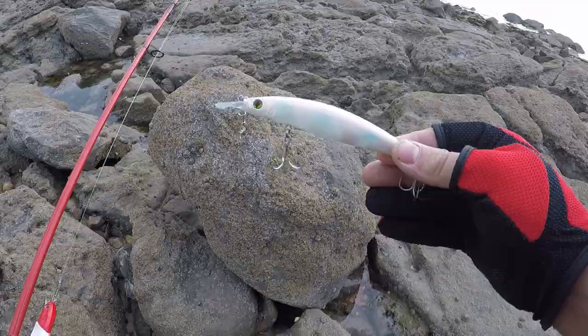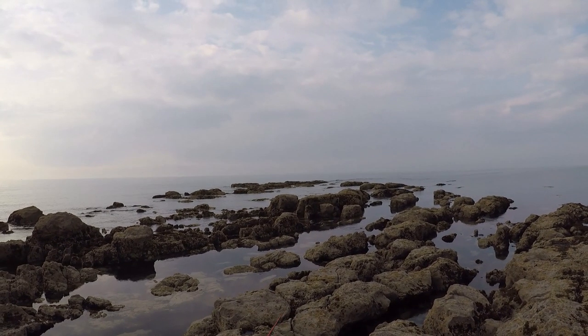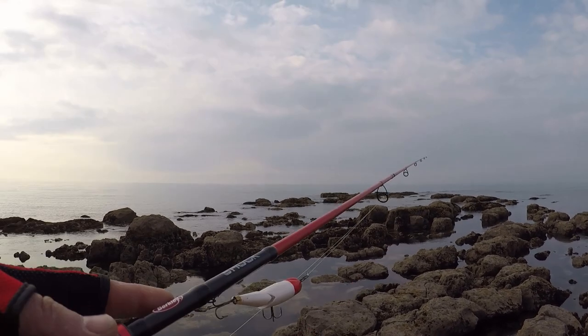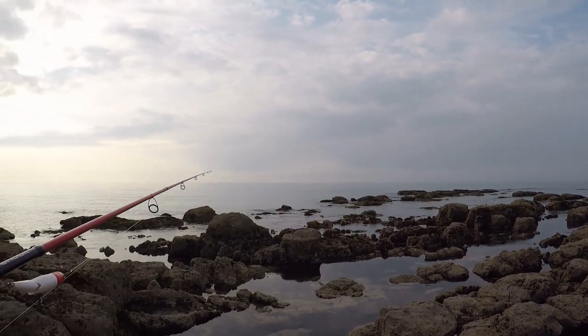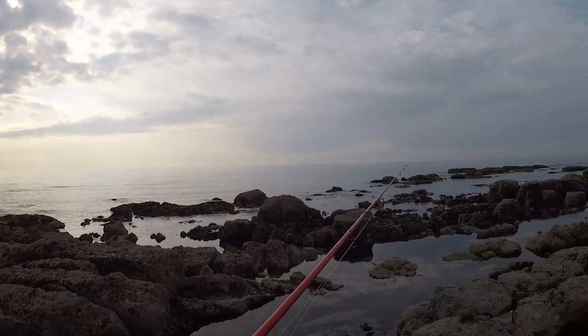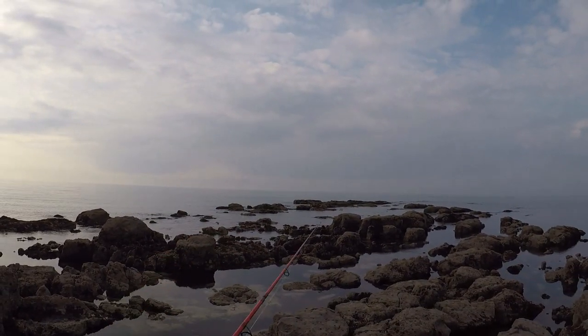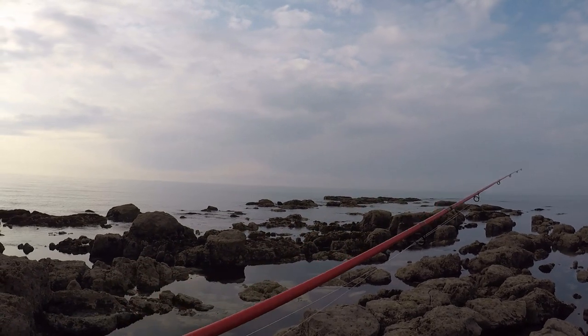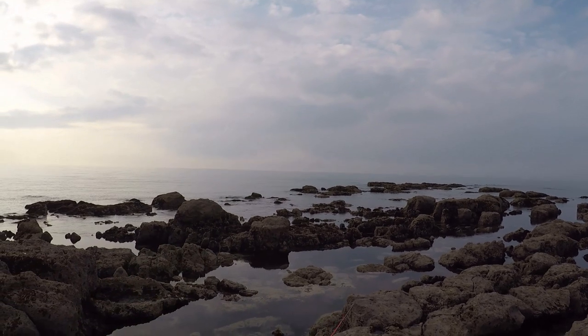Absolutely awesome. Right, guys, so this is my first spot I've found. It's an absolutely beautiful spot. I'm not going to give the location away. The idea is that I'm going to try and get onto one of the edges of the rocks over there, find a nice flat bit of rock, and then fish off it into the open sea. And then when the tide starts coming in, I'm going to move back with the tide. So that's the plan.